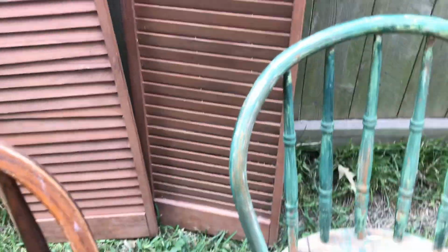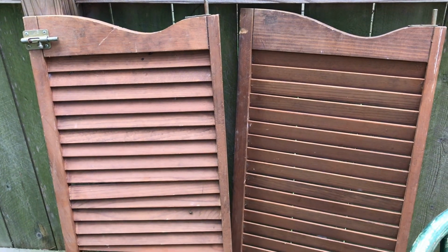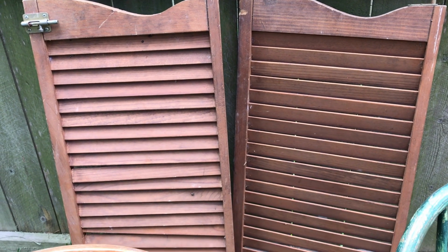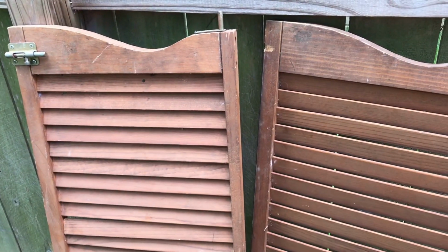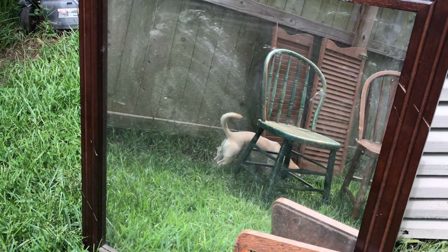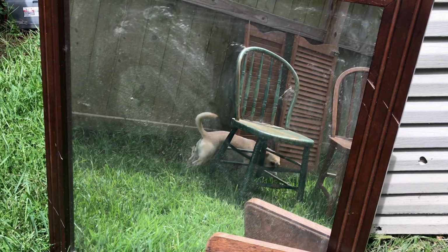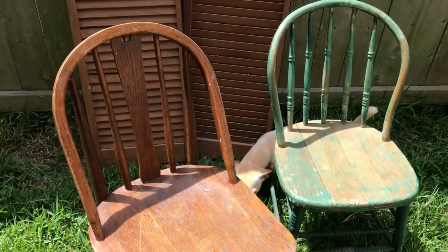And then at the same house as this green chair, I found these. I thought they were shutters, but my mom said they're actually bathroom swinging saloon style doors. So that's cool, and they're in pretty great shape for the most part. And I thought of putting them next to this mirror on each side because they're about the same height, and then putting them in my kitchen because I have this big blank wall that I've been needing to fill up. But yeah, those are my trash finds.